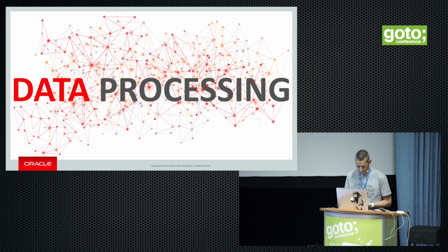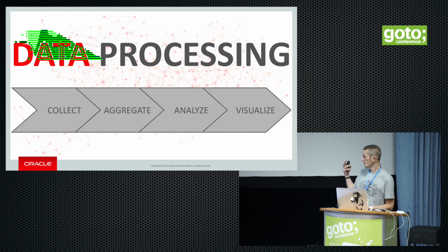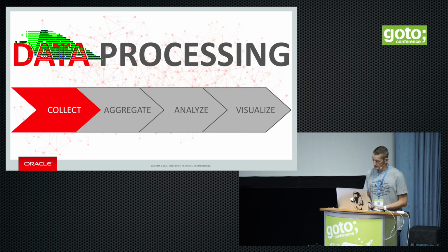That was the idea. So in the end, everything you need to do is data processing. And that means first of all we have to collect the data, then we have to aggregate the data, we have to analyze it, and in the end, visualize it, right? And do something with this. So let's start with the collecting.